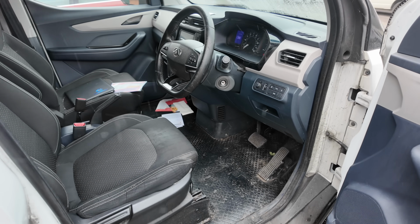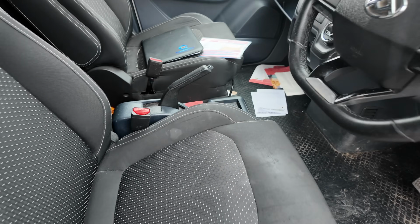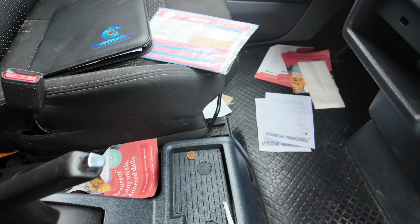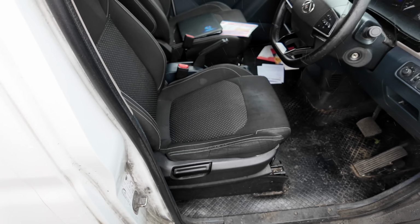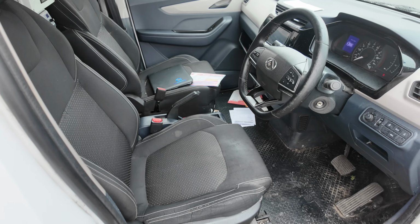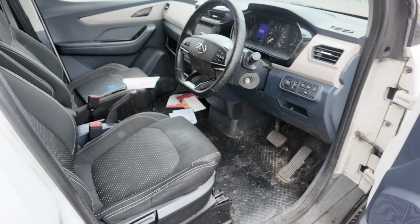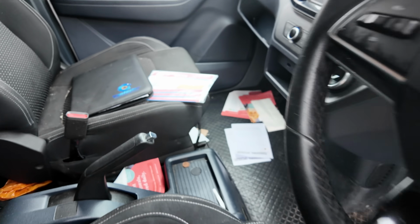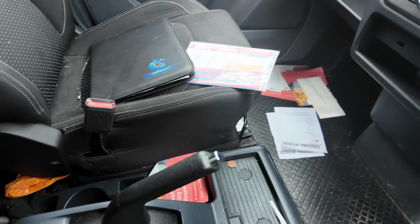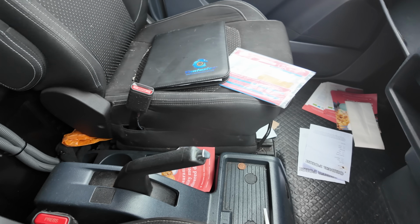So, as you can see, it's pretty filthy in here. And it is full of paperwork and stuff for the previous owner. Now, this was sold at auction by the finance company that it was on sort of asset finance with. So I don't know if it was a repossession or if it just came to the end of its term, but to me, being full of stuff still here kind of suggests that it left in a little bit of a hurry.